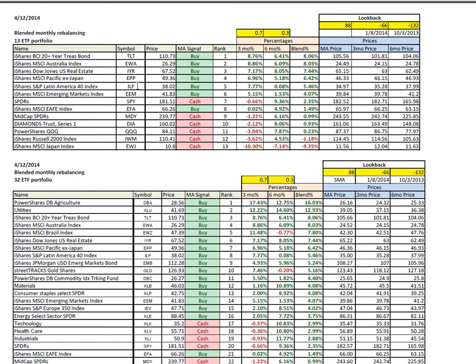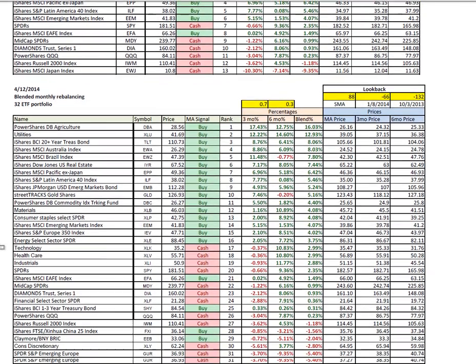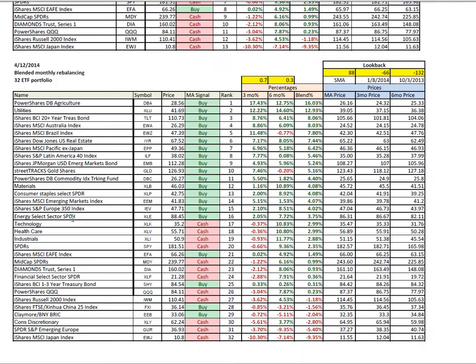Interestingly, ILF, Latin America, which had been so horrible for so long, is now among the leading indexes. We'll see if it remains immune to any of this European and U.S. sell-off. Inside the 32 ETF portfolio, again, about half are on cash signals. Defensive plays like ag, utilities, treasuries, and Australia are leading the way. You can see just how powerful Brazil has been while the U.S. has been melting down with a 11.5% gain in the last 3 months.